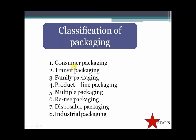We can see the example of Lay's. This is a consumer packaging. Now we have transit packaging. Transit packaging is done in big containers or boxes. Family packaging. Family packaging we can see at the time of festivals. Many companies make family packaging in which they have their brand's many types of products in a single box.